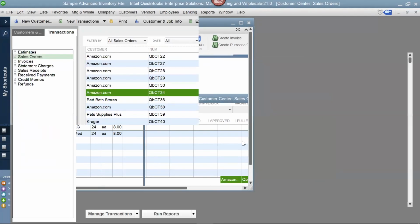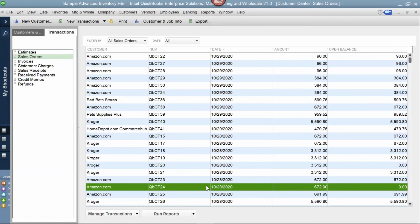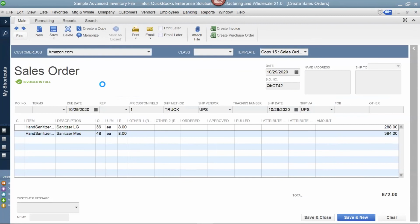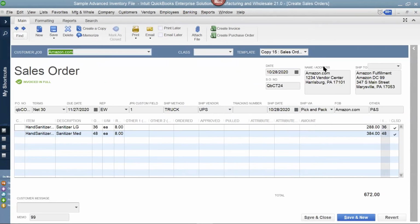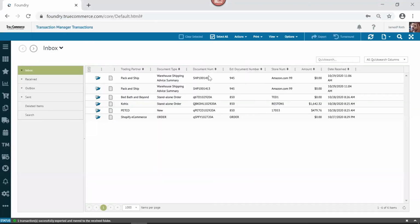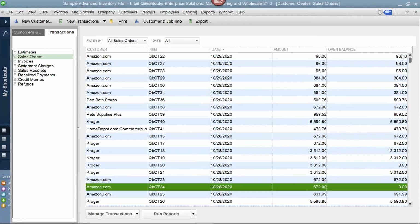I don't think I was looking at the right order. Oh, it was that order, 24, not 34. My apologies. Okay, so invoice in full. Okay, and let's do that again, just because I showed you the wrong order. We'll just select both of these shipment messages and we'll just look at QuickBooks and you'll see the column over here change for 2 of those orders.